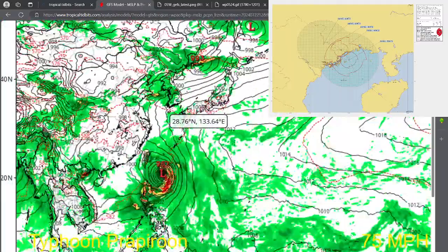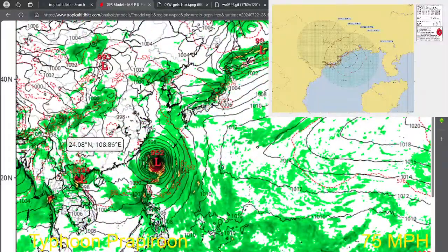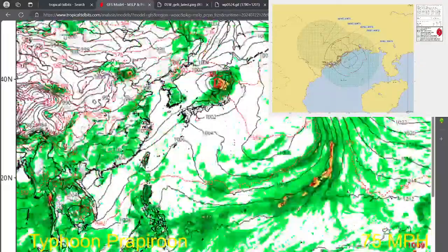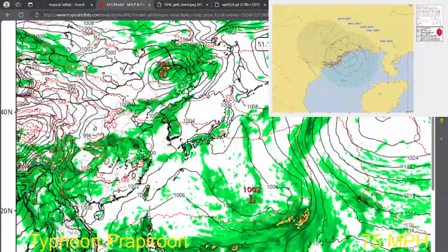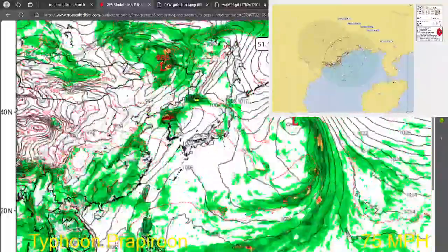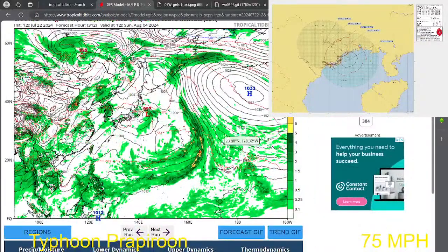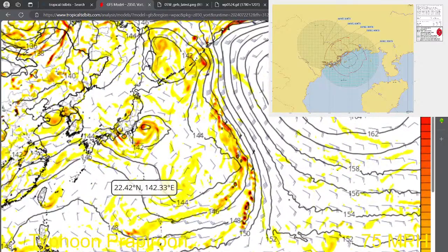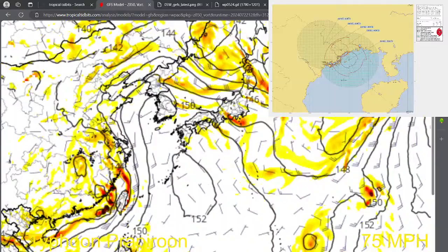You can see those two systems. It has Prapiroon curving back into the Gulf of Tonkin, and then it has Gamey becoming an extratropical system, and surprisingly curving south. I haven't seen this run. This run's a little odd, but it has it curving south and almost becoming tropical again. We're gonna follow this on that 850 millibar level. Definitely see that make landfall.